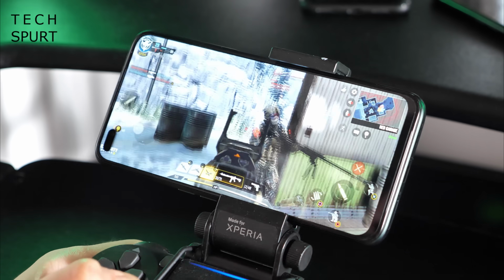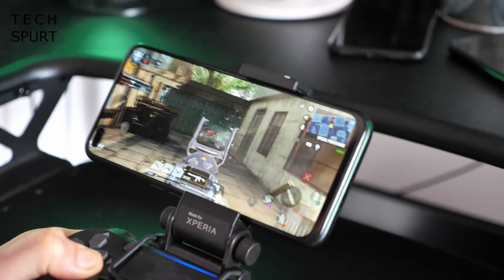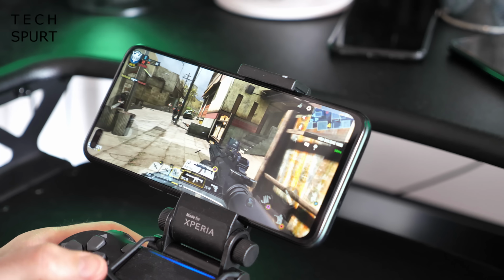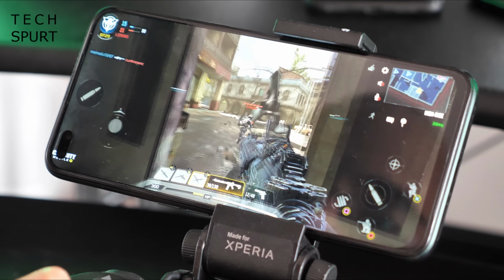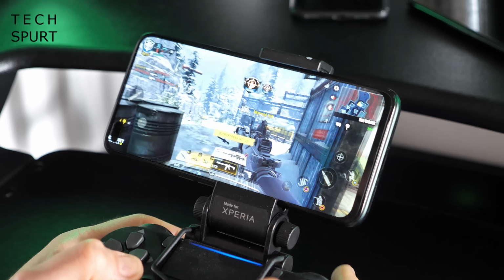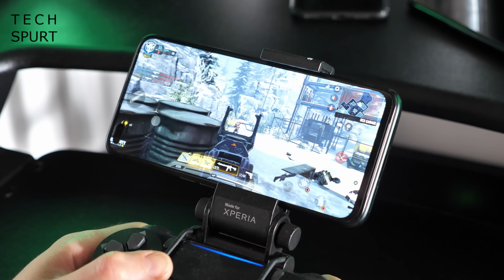X50 5G is the cheapest phone to come packing Qualcomm's Snapdragon 765G chipset. A proper powerful platform that is aimed square at gamers with a boosted GPU that can basically handle any Android title out there. The base X50 comes with 6 gigs of RAM, and frankly stuff like PUBG Mobile and Call of Duty play with a perfect frame rate. You should have no excuses at all when pitted against fellow humans in a battle to the death.